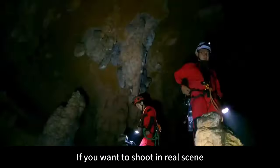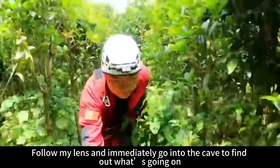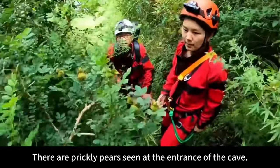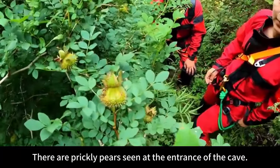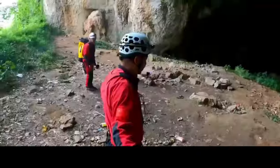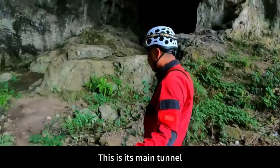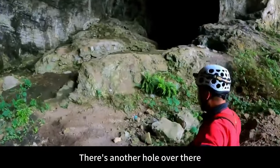If you want to shoot on location, it must be in a rare window period. Follow my lens and go into the cave immediately to find out what's going on. There are prickly pears seen at the entrance of the cave. The entrance to the cave is in this direction. At this time, we officially entered the main entrance of Niobi Cave. This is its main tunnel. There's another hole over there.